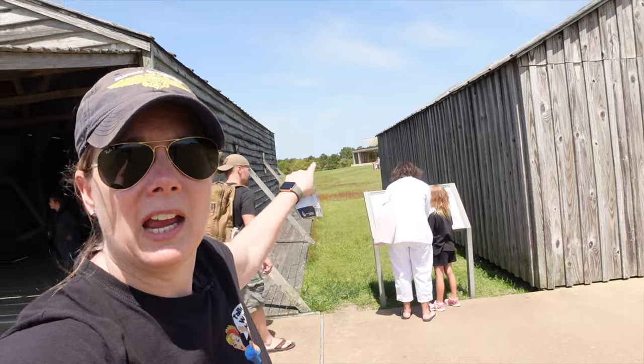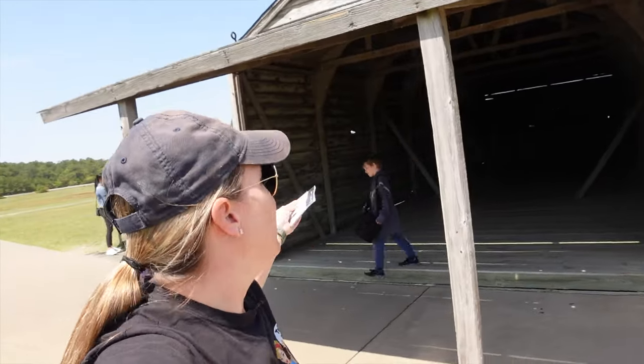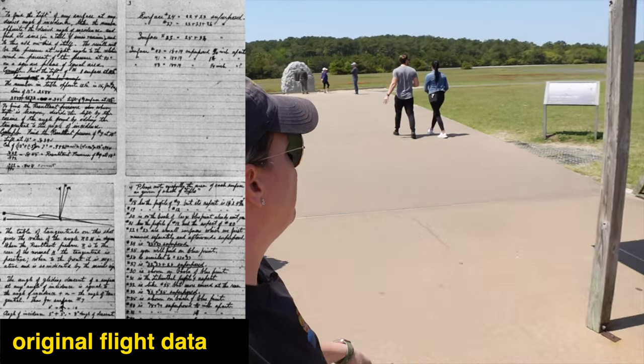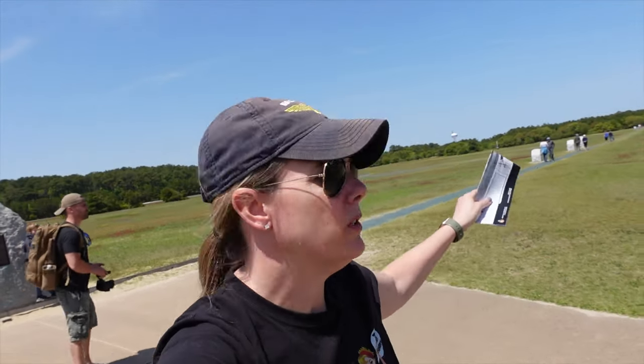The reconstructed hangars where they built their aircraft using the ideas that they knew from bicycle building. And they made an air tunnel in Dayton, Ohio, so they knew what would happen and they had practiced it. But these are recreations of what that looked like. So Orville takes the first flight. And it's Wilbur who's watching. Orville will be the one to fly from this boulder to the first one.